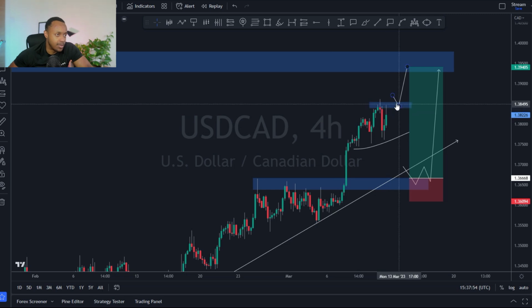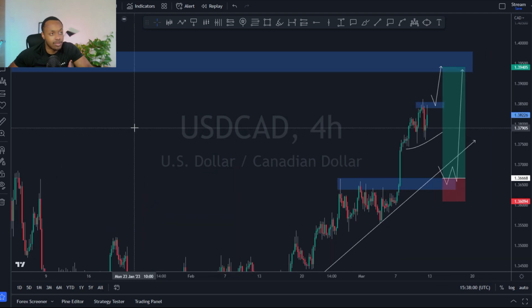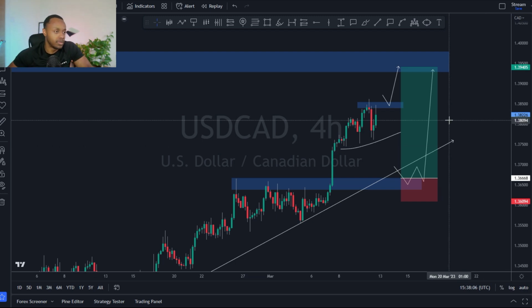If it doesn't, then keep an eye on break and retest of that high if you're really looking to trade USD CAD, because there is a pretty high chance that we're most likely going to go and take out those highs and probably test 1.4, which is a very, very big psychological level the market could be attracted towards in the next few days, maybe a couple of weeks.